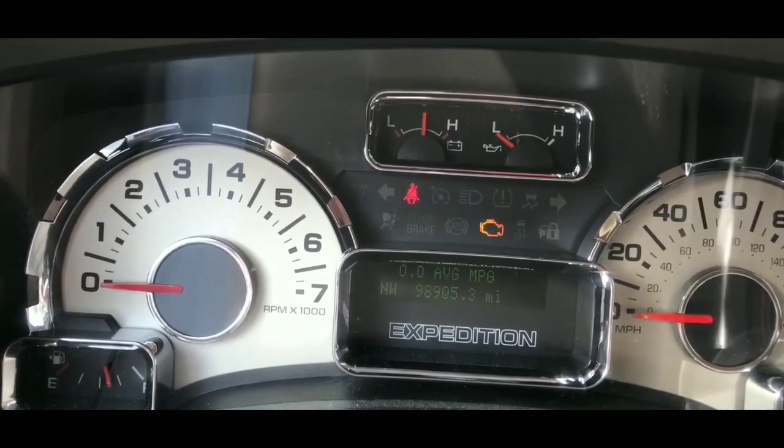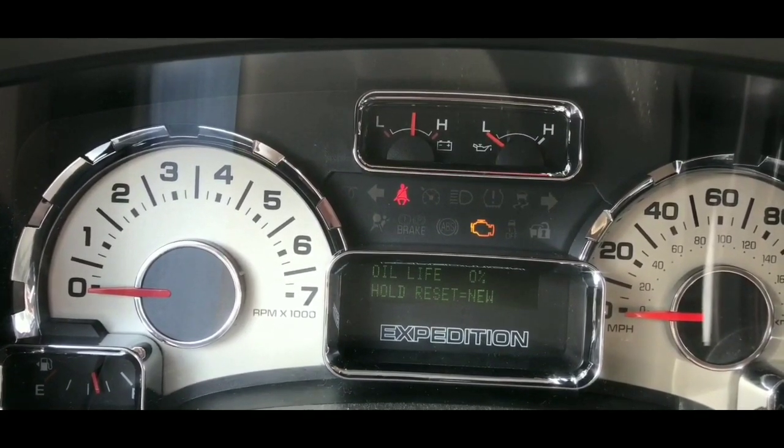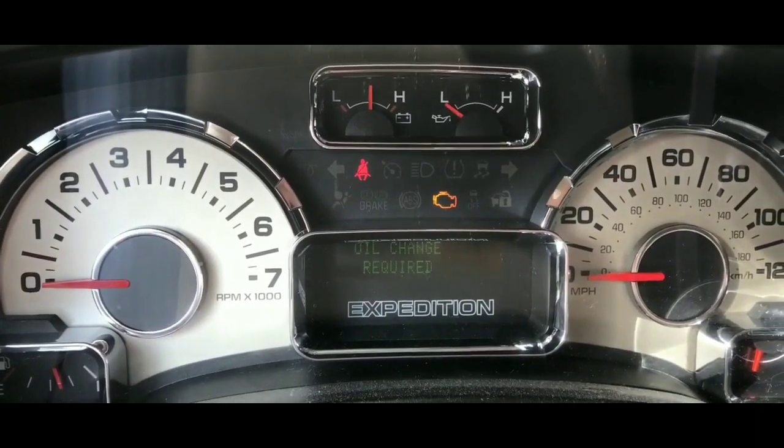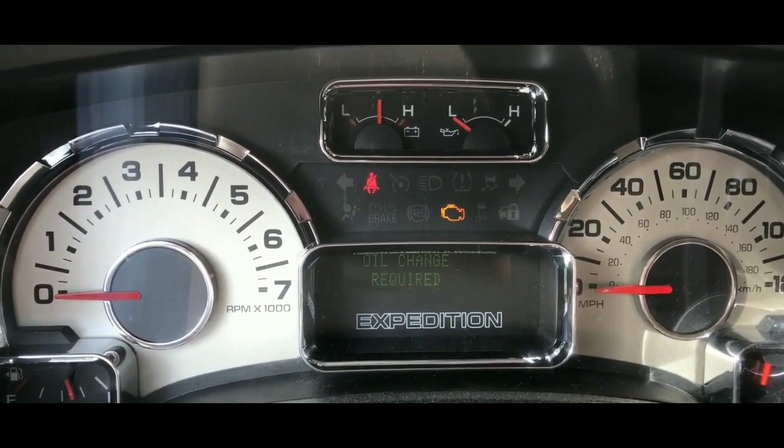From now on, I'm not gonna buy rebuilt, refurbished, remanufactured starters. I'm not gonna do that. It's not worth it. I mean, that's my personal thought on it.